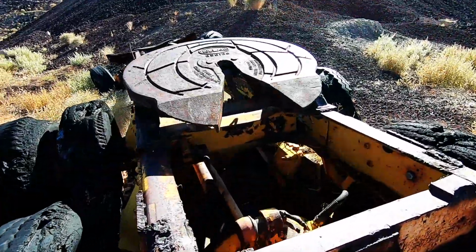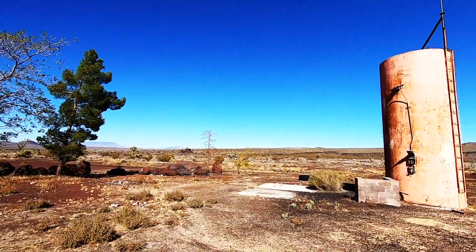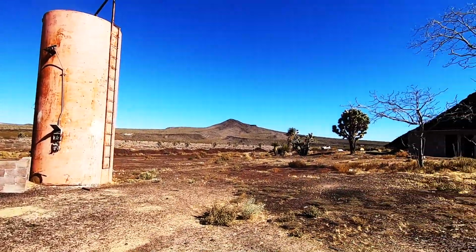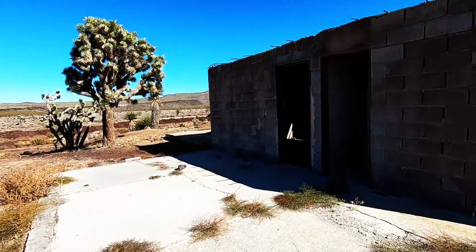Interesting. But the place has been picked clean of all the copper, radiators. I'm amazed that there's anything left of that dump truck down there, but go check it out. Pretty interesting stuff.